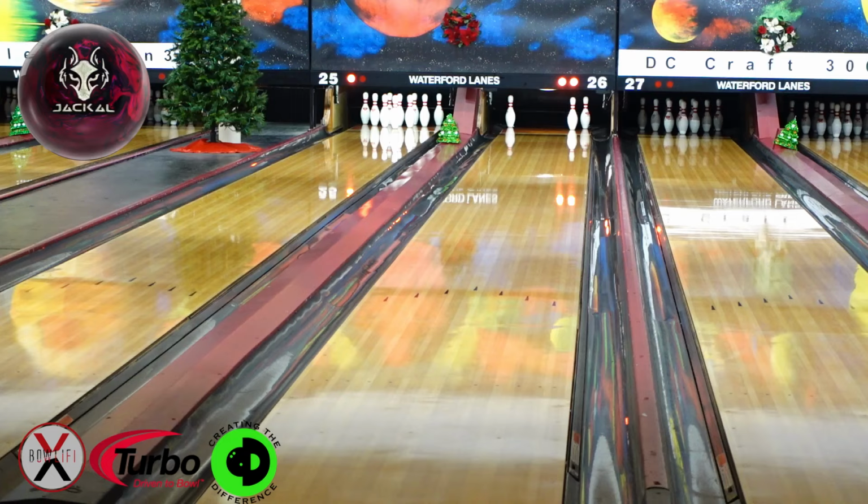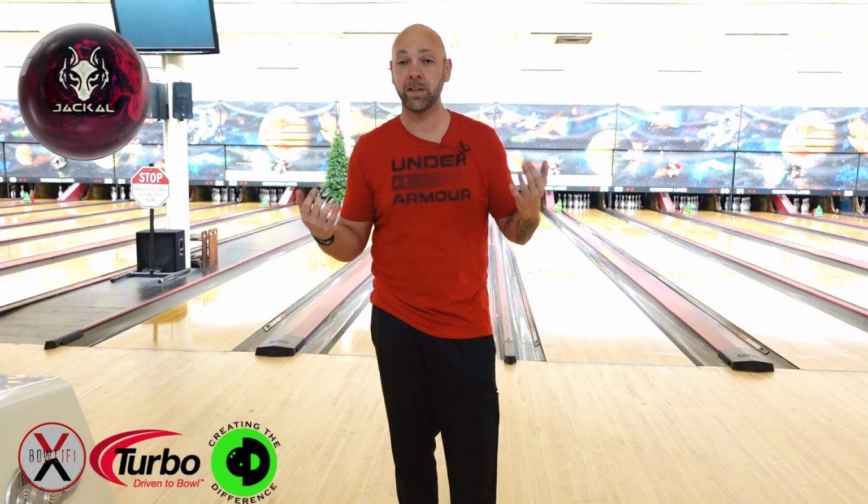That's the Crimson Jackal. Looks really, really good. Of course, on this pattern, being a super crisp pattern, it doesn't have much breakdown. It's not a league pattern, so it's going to be really quick. You're going to watch the ball really pick up off the dry and get going, which is what you're looking for out of the ASIM pearls. We want them to get down lane and start their motion and make their quick motion. That's the way to be.